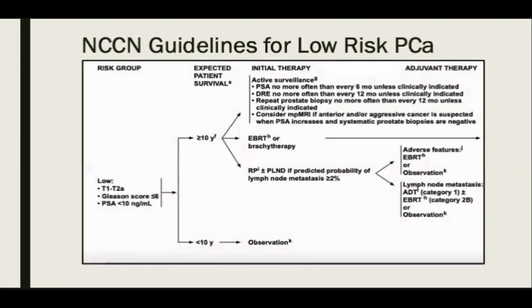The same applies for low risk prostate cancer. They have the plus or minus pelvic lymph node dissection, but again, if you put in those numbers, I played around with the nomograms, you can't actually reach those numbers. So generally speaking, for very low risk, they don't recommend pelvic lymph node dissection.